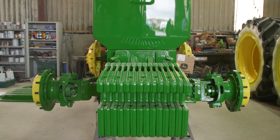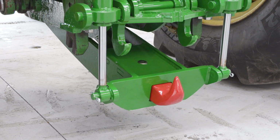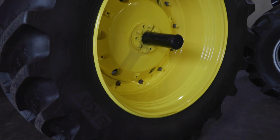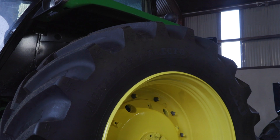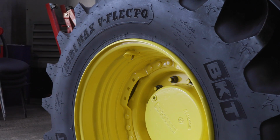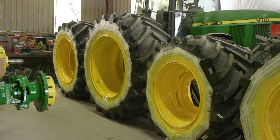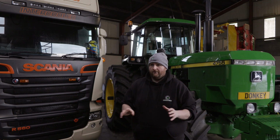He has gone through the tractor and given it a full restoration, but as well as that, we have put a new pickup hitch on it through hand engineering. We have got new rims. We've gone for the BKT V-Flecto, I think there's different ranges, but they're the V-Flecto BKTs. We got her up on the 710s like Alex suggested. We spoke to Aggregear and they made the rims for us, and we chatted to them about trying the V-Flecto BKT tyres. It's totally transformed the look of the tractor. We absolutely love how it looks.